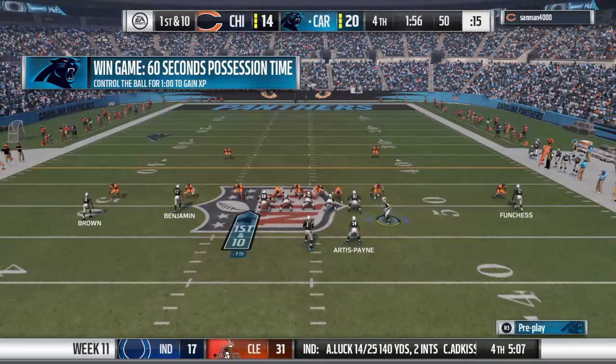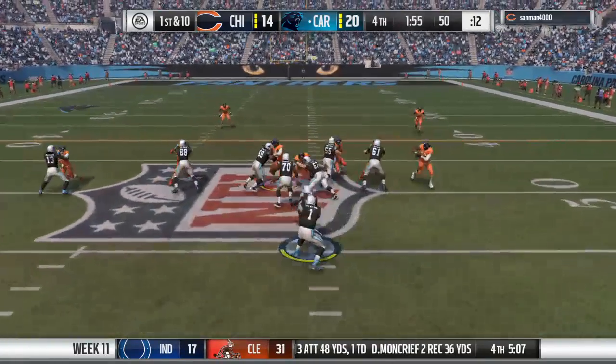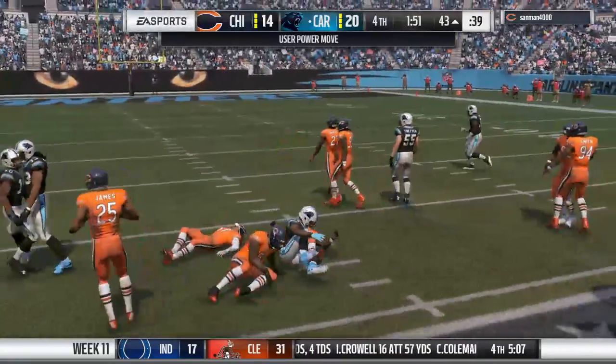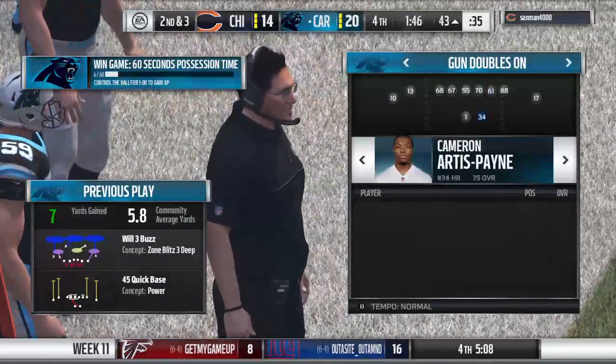The tight end, Olsen, in motion. Now the Auburn alum, Artis Payne. And he's going to fight his way forward here for a modest gain. It's a 7-yard carry to set them up with a 2nd and 3.